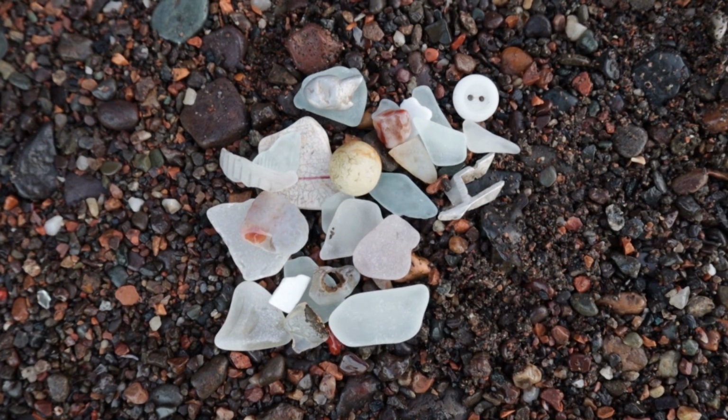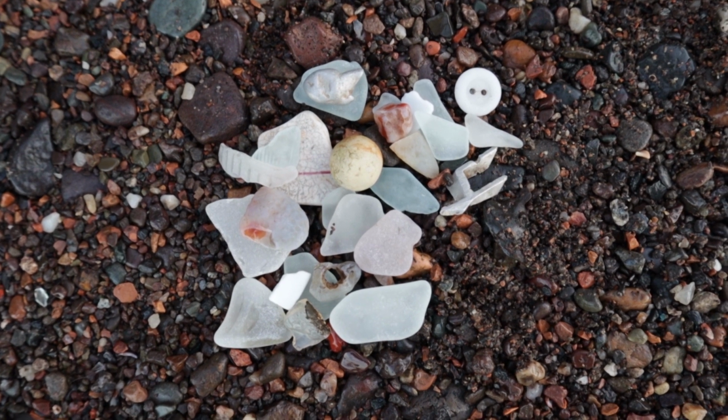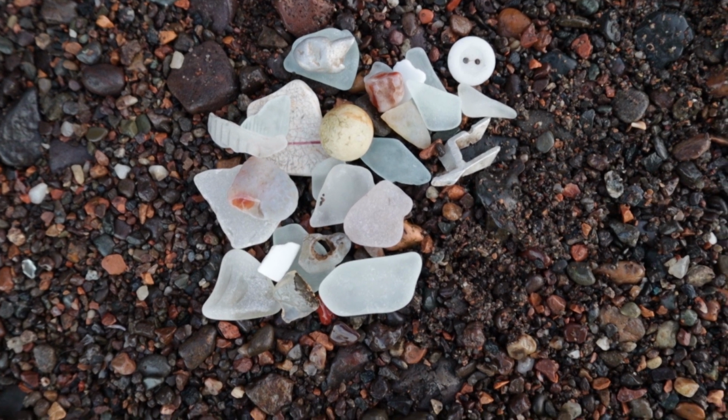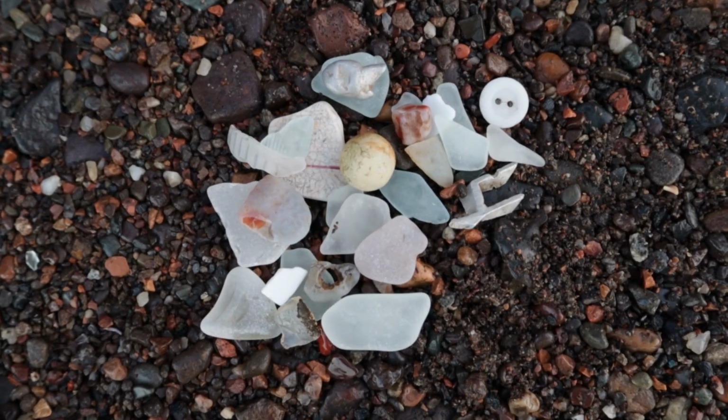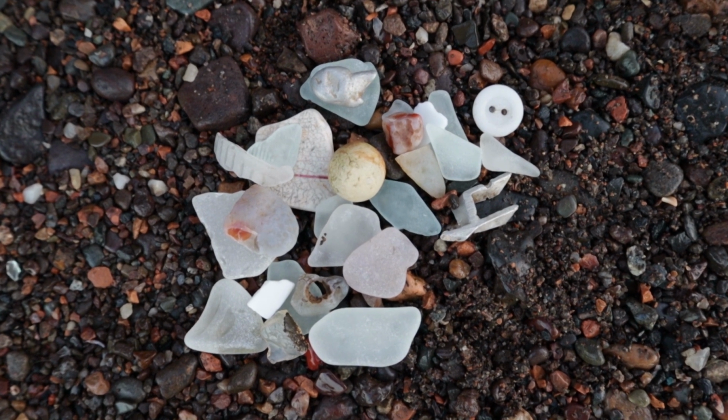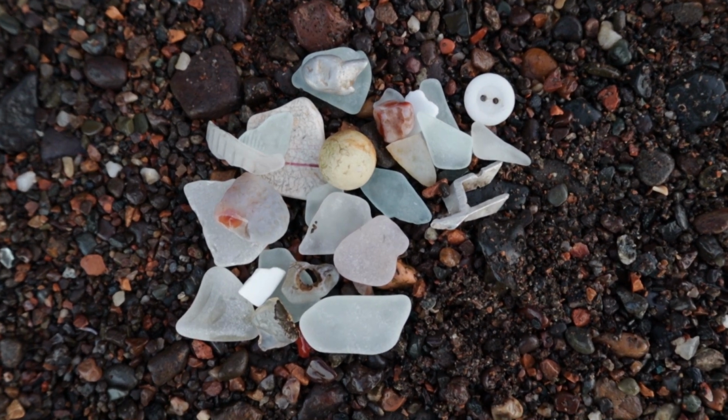Okay, so this is a wee pile of stuff that Nicole's just made, and there's some really cool stuff in there. I can see that wee agate with a hole in it that I found, and this wee button. I think between the button and the marble there, that's probably today's best finds. Still, we've got a wee while to go yet. Yeah, I think we're doing really well.